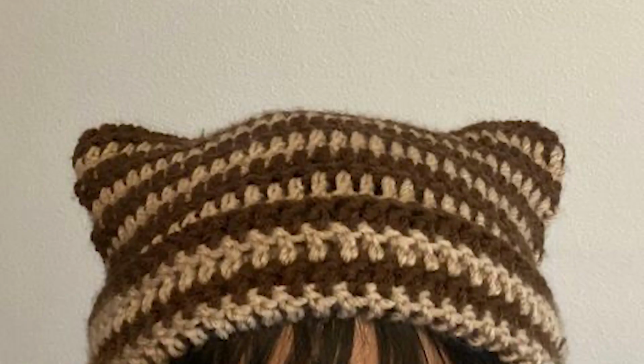Last winter, I also started seeing a surge in cat ear beanies. People still make those all the time, specifically the striped ones too, but obviously the plain ones, and now people have been adding charms dangling from the cat ears or adding metal chains onto their beanies and stuff. So just incorporating different materials into crochet that you don't traditionally see.